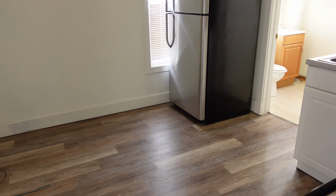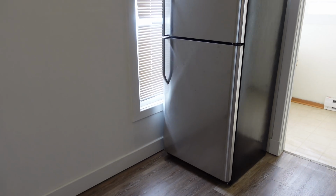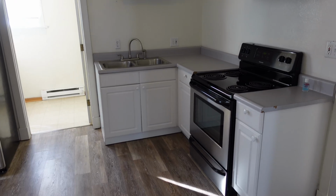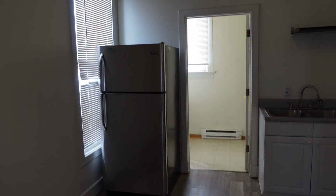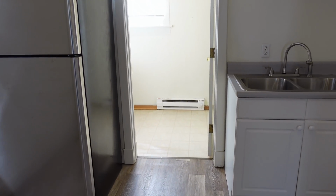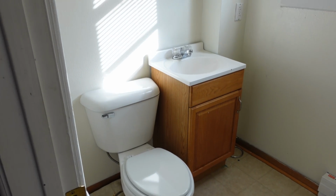There's a 2-bedroom apartment downstairs. I think it was rented for $840, and a 2-bedroom house is rented for $800. So they were very low. In this apartment, market rent is probably around $900 or $1,000, probably at least $1,000. And for the 2 bedrooms, it should be in the $1,200 to $1,300 range, especially for the house, if not more than that.